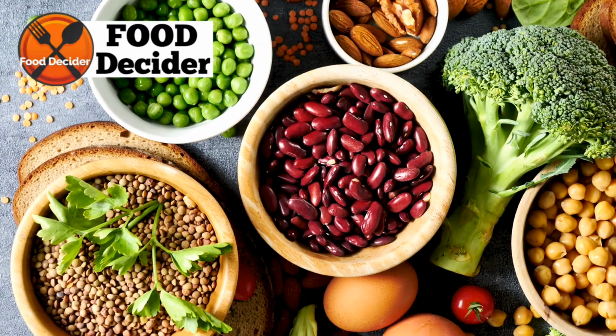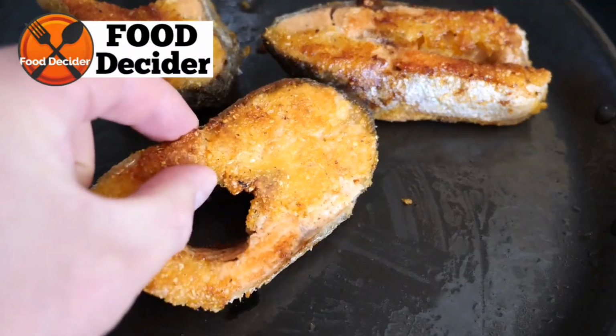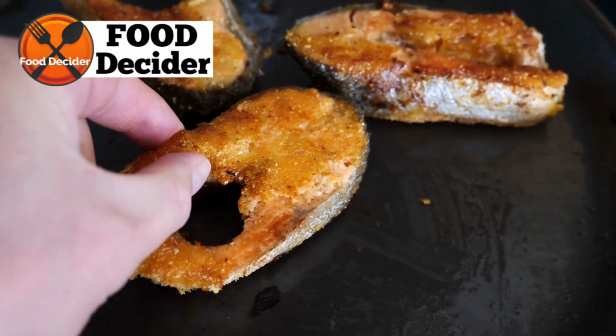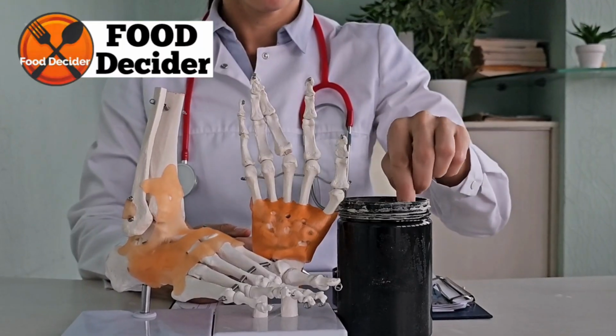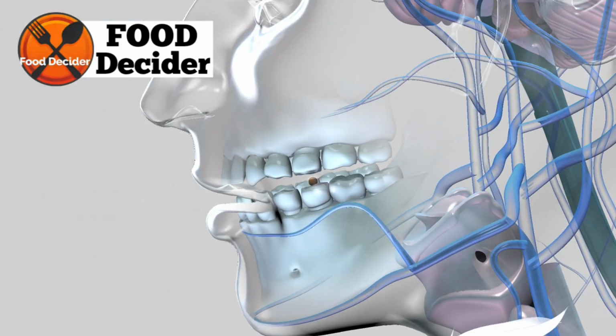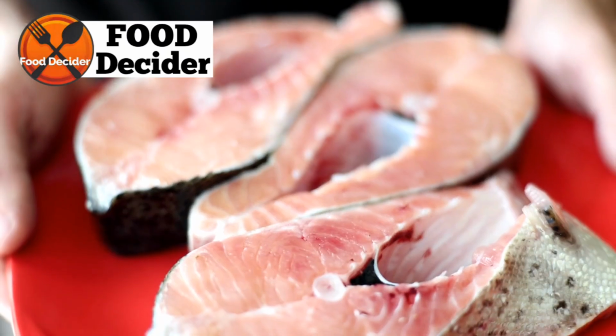Now let's talk about canned salmon. This isn't just about protein, though there's plenty of that. Canned salmon is loaded with omega-3 fatty acids and, in many cases, those edible bones we mentioned earlier that give you calcium. These nutrients help keep your energy levels steady, your brain function sharp, and your stress levels in check when everything else is falling apart.